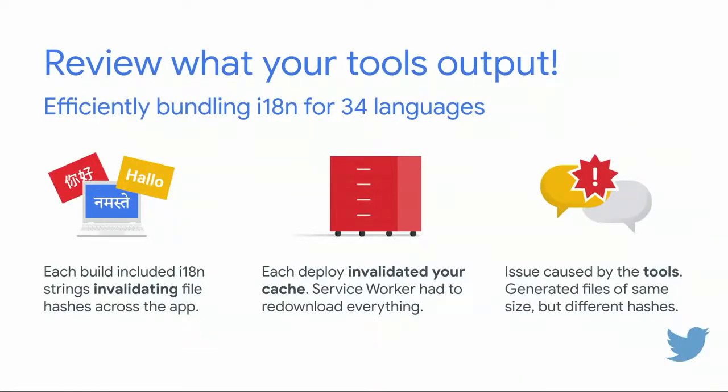Now, after choosing a set of open source tools, they discovered that on every build, they were including internationalization strings in those builds that were invalidating file hashes across the entire app. Each deploy would end up with an invalidated cache for their users, and this meant that their service worker had to go and re-download everything. This is a really hard problem to solve, and they ended up actually rewriting their internationalization pipeline and revamping it.